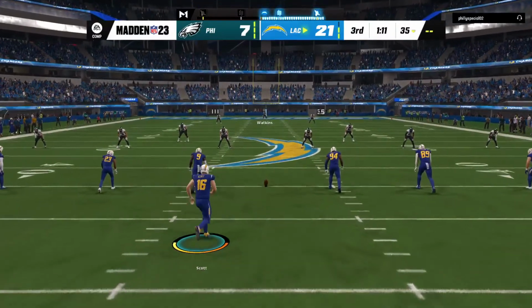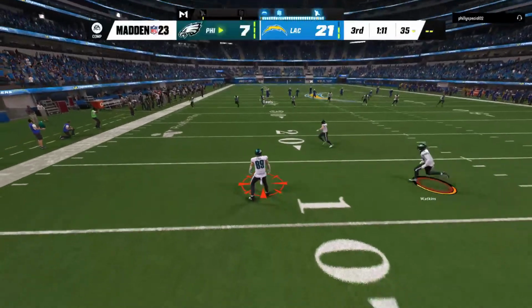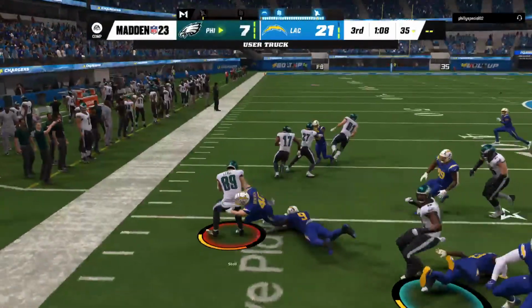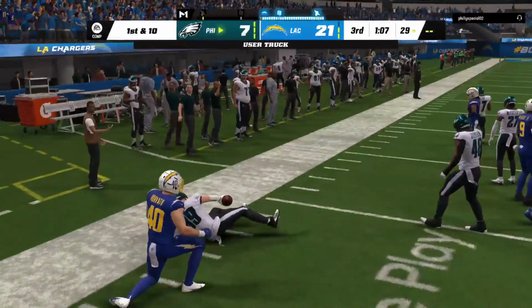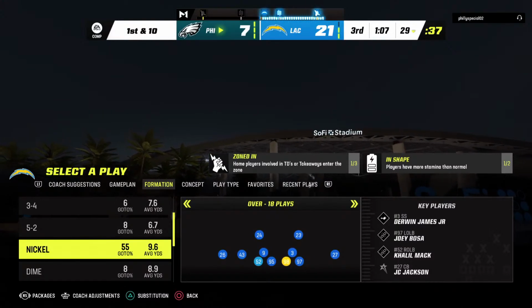The kick unit on here for the Chargers as they will send this one away. Pulls it in at the 13. And it's a pretty good return here as he'll get this up to the 29. At their own 29-yard line.